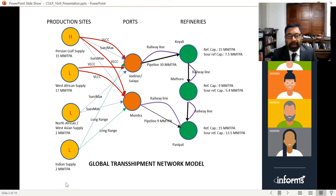USA is now supplying 1 million metric ton per annum, but it's not included in this study because it is a recent development. The two ports in focus are Vadinar and Mundra. I will show them on the company map. Then the three refineries, Koyali, Mathura and Panipat.